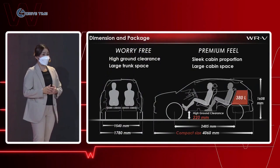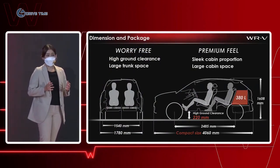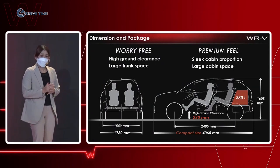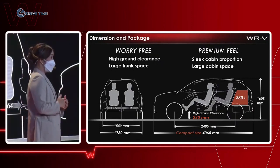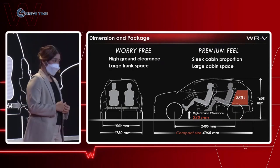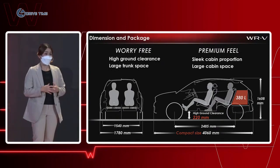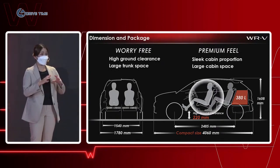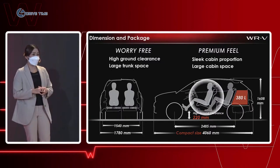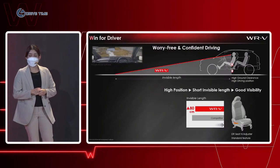The size of the car is as you see here, with a length of 4060 mm. It is compact for city driving. The ground clearance is 220 mm high, with a large trunk space of 380 liters. Following our core value, worry free. Meanwhile, it also provides a premium feeling thanks to the sleek cabin proportion, but with a large cabin space. Next slide, let me tell more about the front seat.